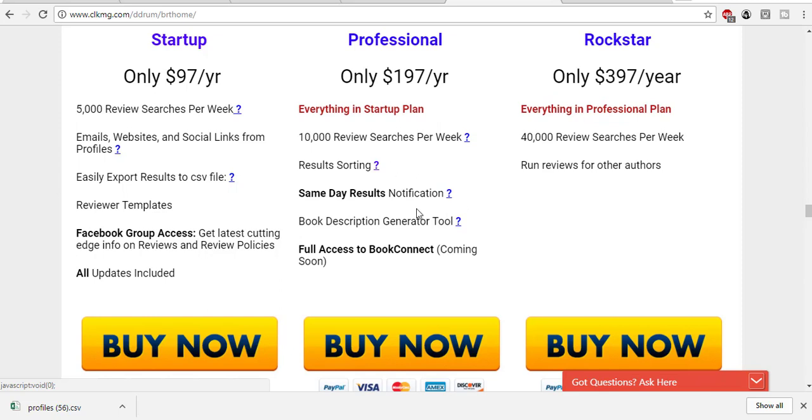Same day results, this is when you know whether or not they already have that information for that particular book, and you can just grab it right away. This little thing is cool because it will help you generate a book description, a book blurb. And it gives you a tool for making your book blurb look really nice and awesome. I've never used it before, but I hear good things about this. Full access to Book Connect, which is coming soon. I have no idea what that is, because it's coming soon.